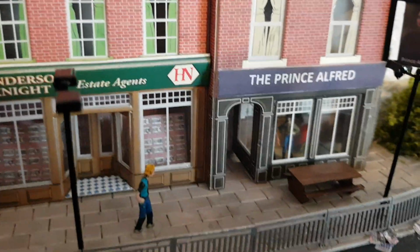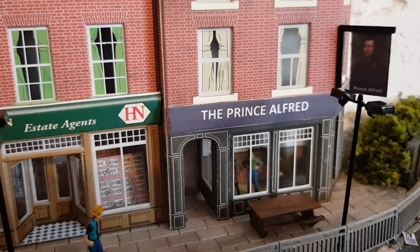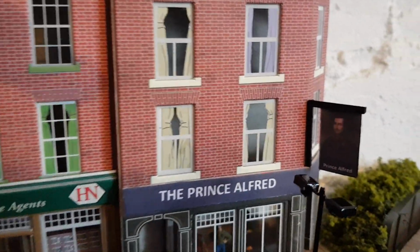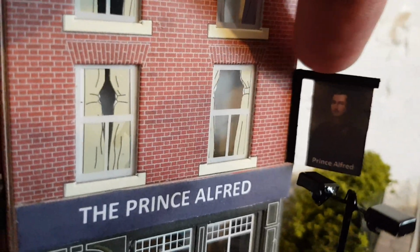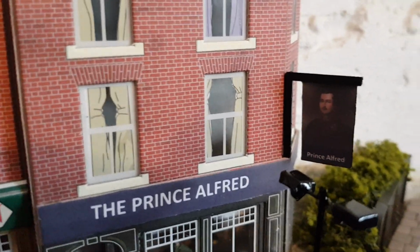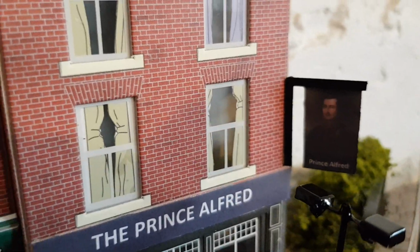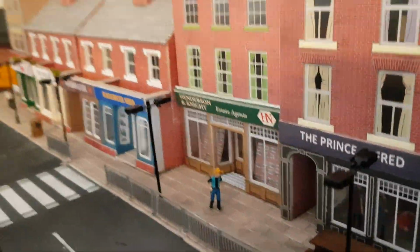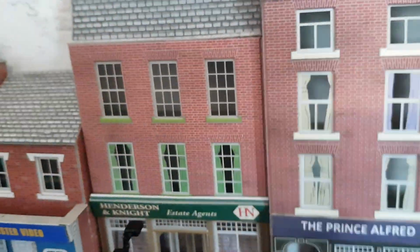And then we come over to the pub. The pub, as you'll notice, has been renamed. It's the Prince Alfred. Again, it's got meaning to me throughout the 80s and early 90s. I've also done this as well. If you look, I've got a pub sign. That's Prince Alfred there. This is done from a bit of sprue. What I've done, I went on eBay, looked at Prince Alfred portraits, printed them out, and made little swinging signs to make the pub look a little bit more realistic. Prince Alfred is actually on the other side as well.